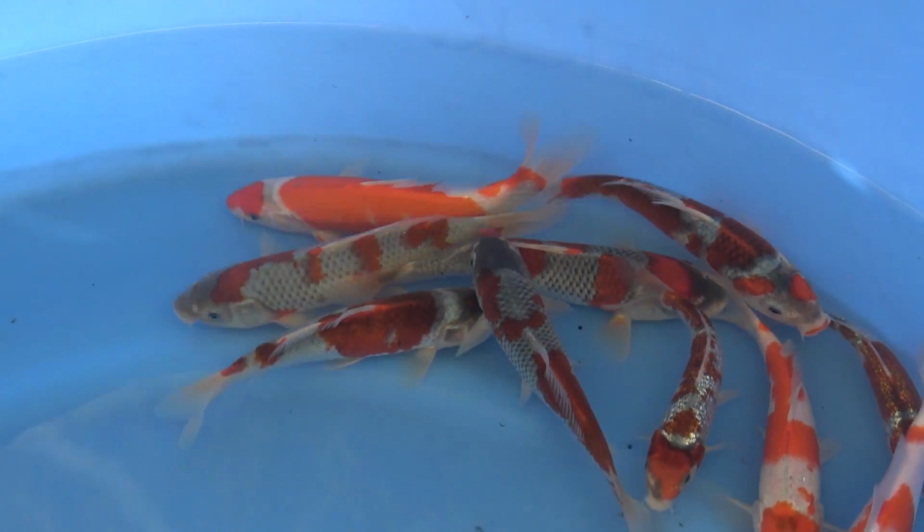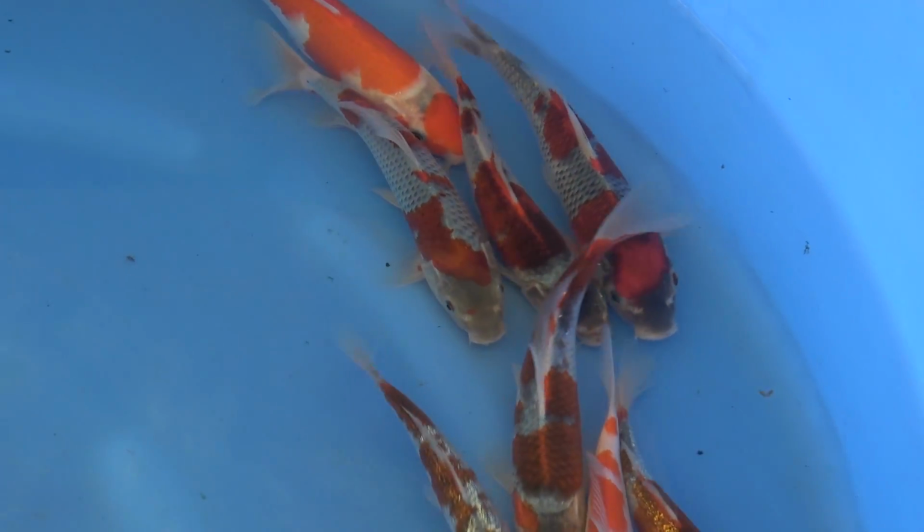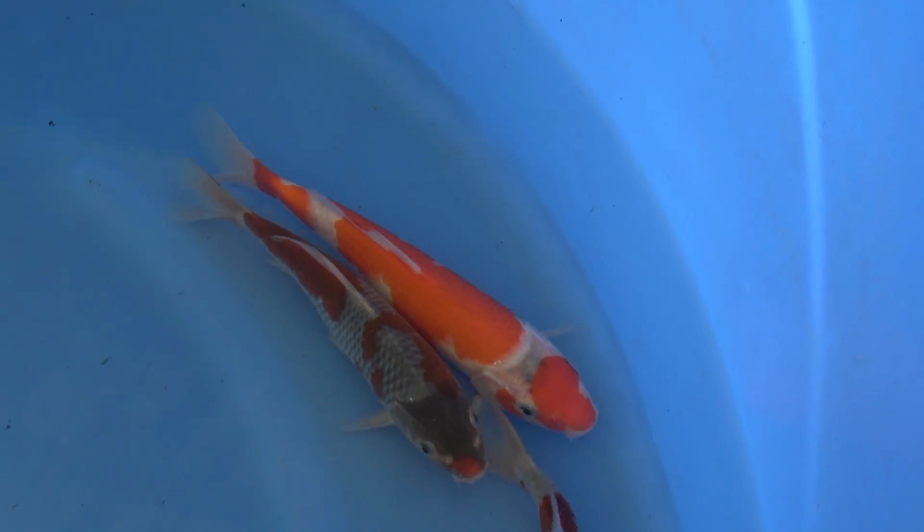Somebody came along at the weekend who had purchased one of these darker Goshiki, I think a year or 2 ago, and grown it in their own pond, and I have to say it was quite stunning. I'm going to try and get the picture of that to share with people because the change in it was quite remarkable.